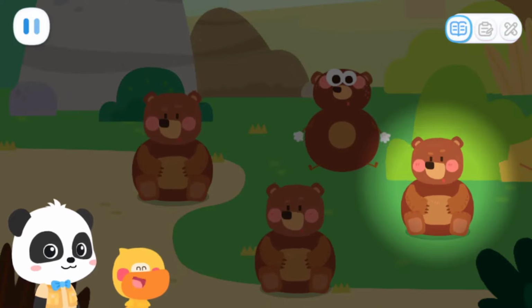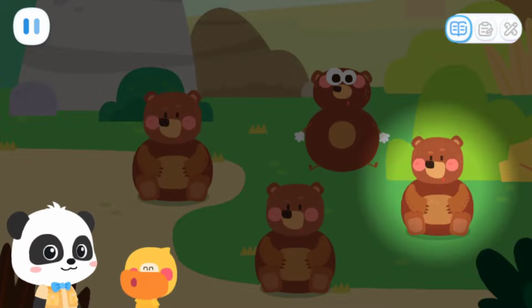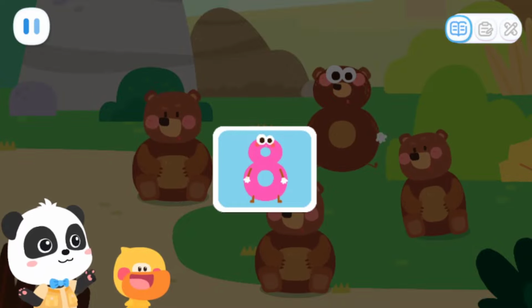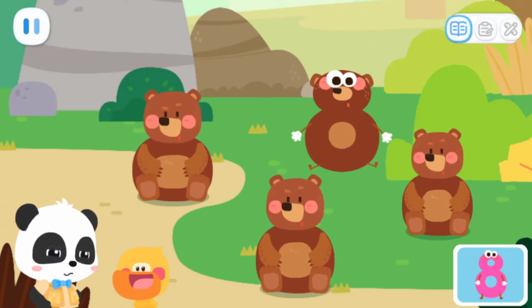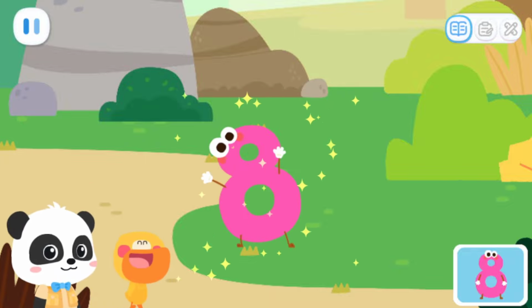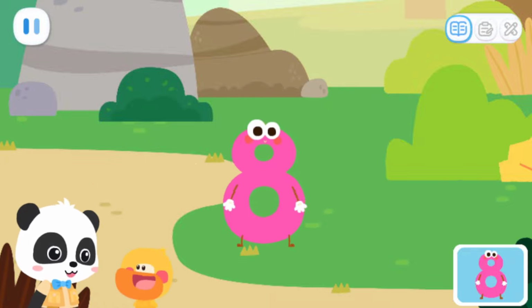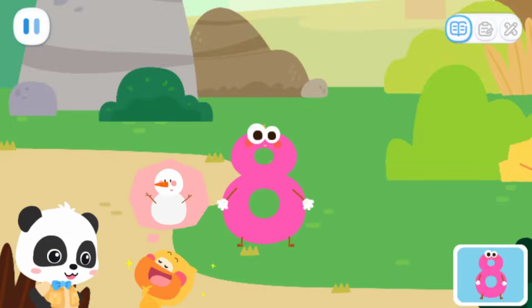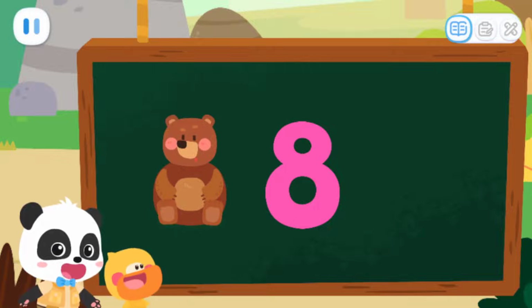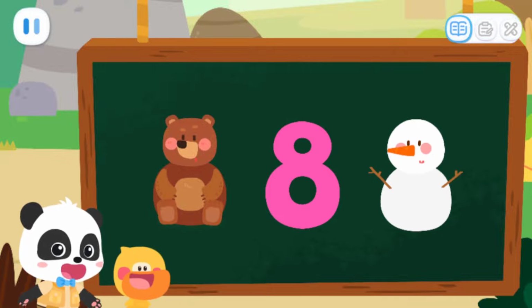What kind of animal is this? This is a bear. Chubby bear, so cute! This is number elf 8. Number 8 is in the middle of them. The one that looks different is number 8. That's it! That's right! What does the number 8 look like? I got it! It looks like a snowman. Yes! In addition to being chubby like a bear, the number 8 also looks like a snowman.